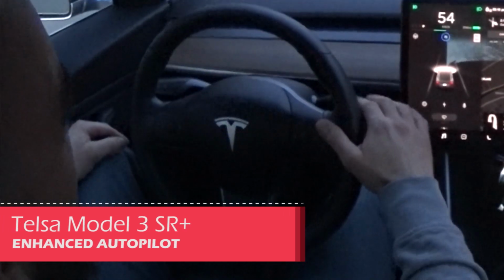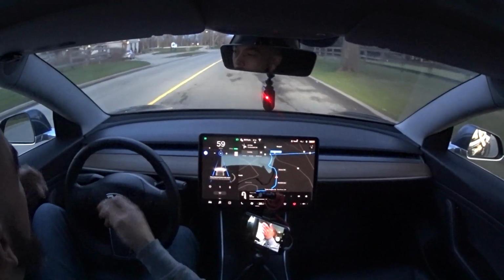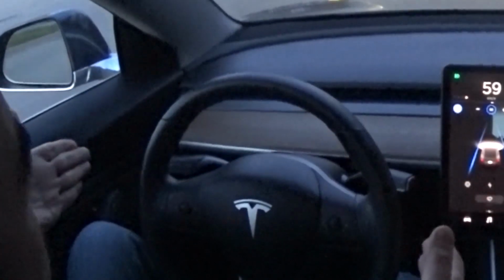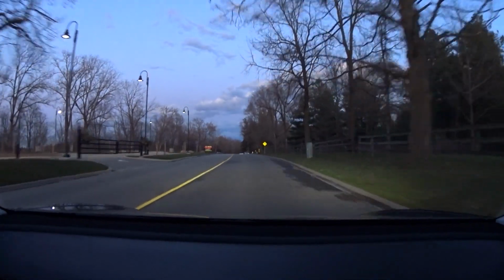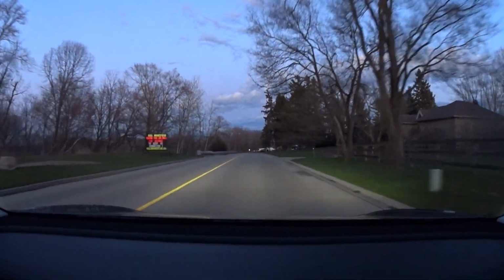So one of the best features that a Tesla has is the enhanced autopilot, and it's absolutely wonderful. You just hit the stalk twice and the car takes over. No matter if there's a bend in the road or if the road is straight, you know that the car has complete control. So as you can see, we're coming up to a bend here and the car steers itself. I don't even have to touch the wheel.